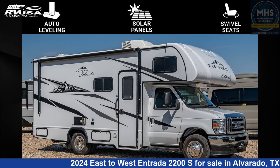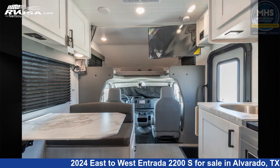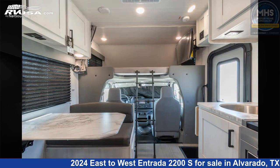This 2024 East to West Entrada 2200S is a Class C RV. It is located in Alvarado, Texas, 76009 and is offered for sale by Motor Home Specialist.